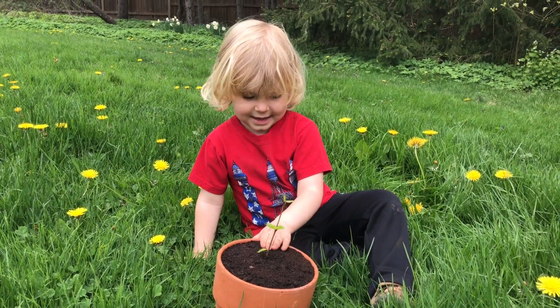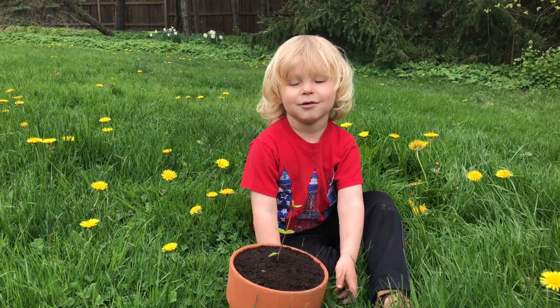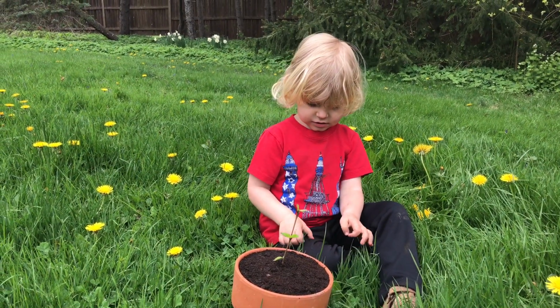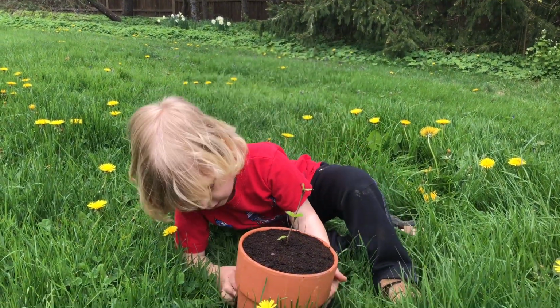What do you have there? A baby tree. A baby tree? Do you know what kind of tree it is? I don't know. It's a yellow birch tree. Did you plant it? Yes, I did. How did you plant it?